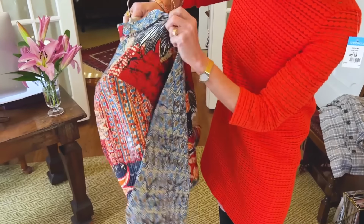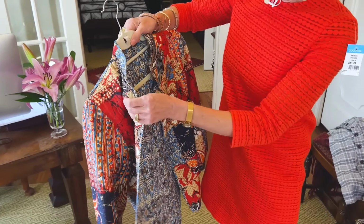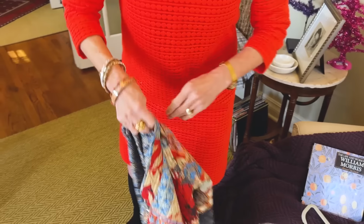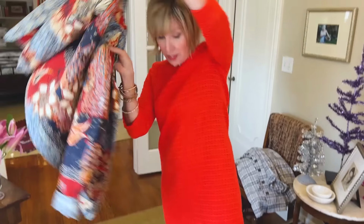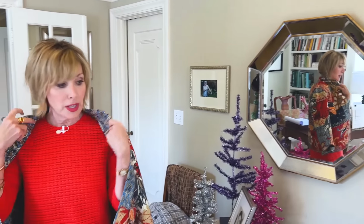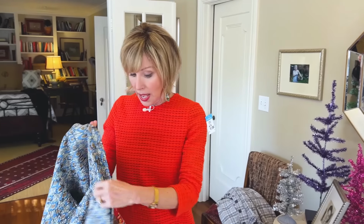And it's lightweight enough that you could wear it in the spring, summer, or fall. And I think it would be pretty just kind of thrown over your shoulders. I think it'd be pretty with a black turtleneck. What do you think, Stuart? And the back looks good too. I was looking in the mirror. Yeah, I really like it, and I think she will like it too.